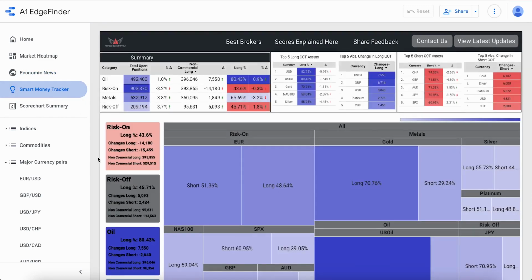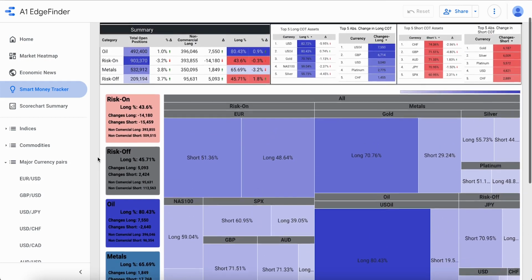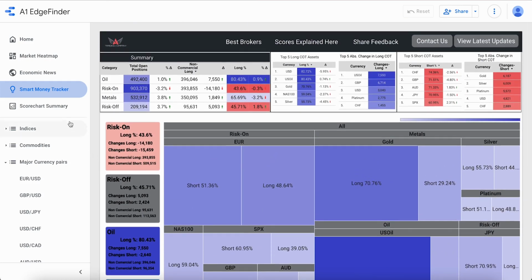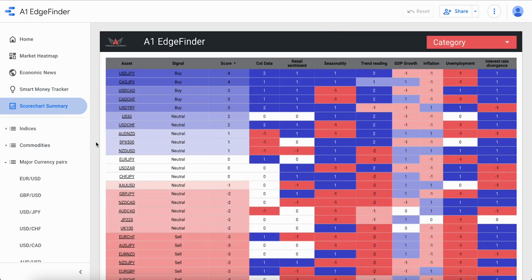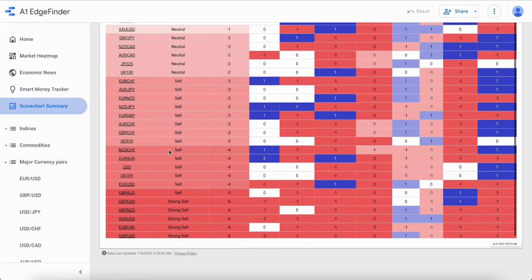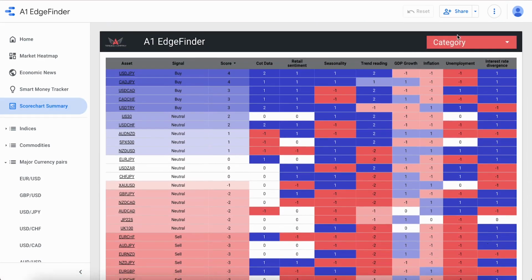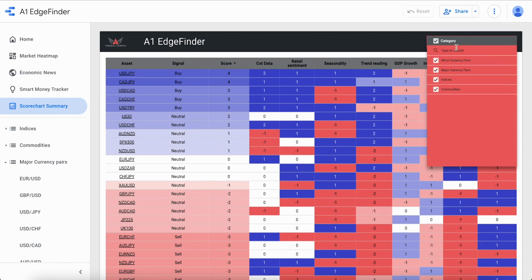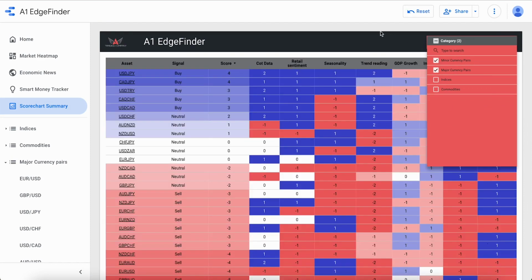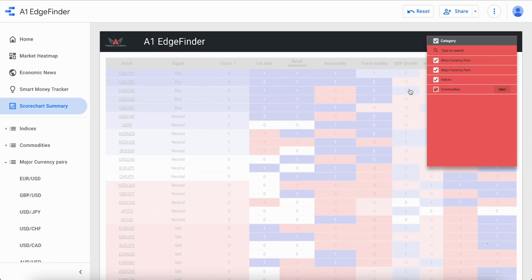Smart money tracker. I'll let you look at this for just a second. And lastly, the Scorechart Summary one more time. And if you ever want to, say you want to look at something more in depth, you can always change it. So let's say we only want to look at the currency pairs. We can click these on and off and just look at the currency pairs. Clear that up just a little bit for you. We can add these back in.